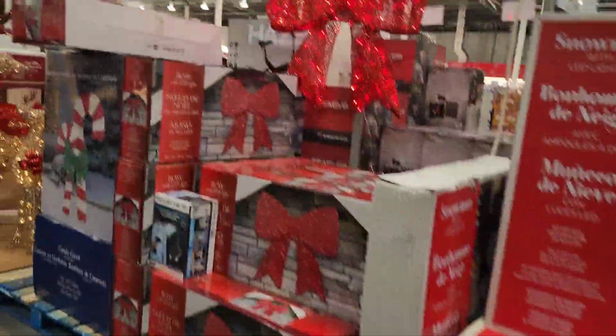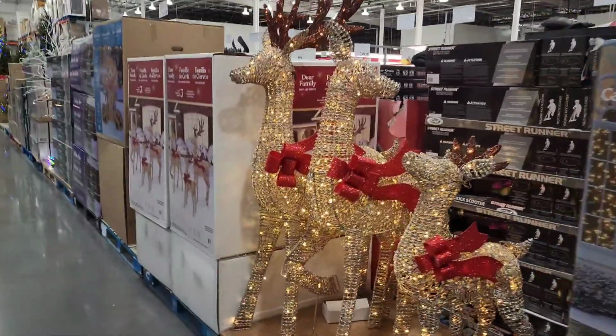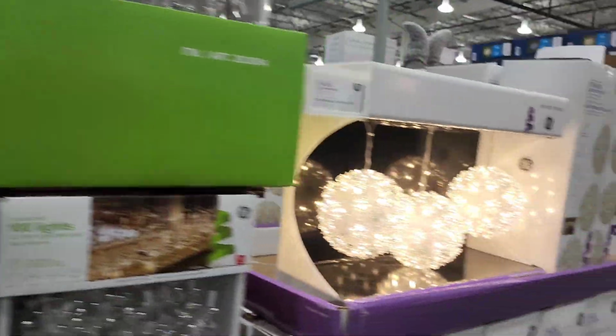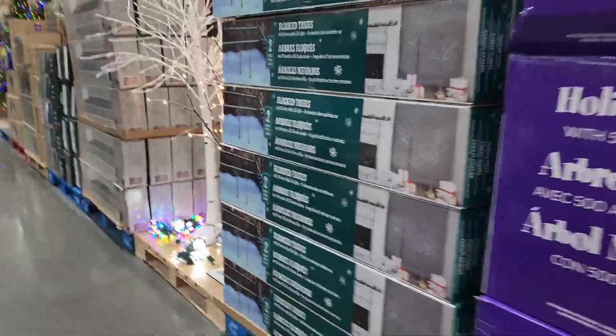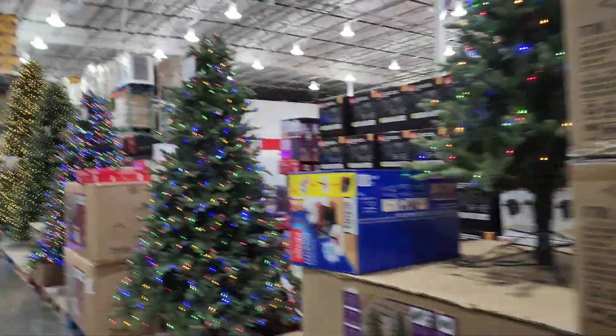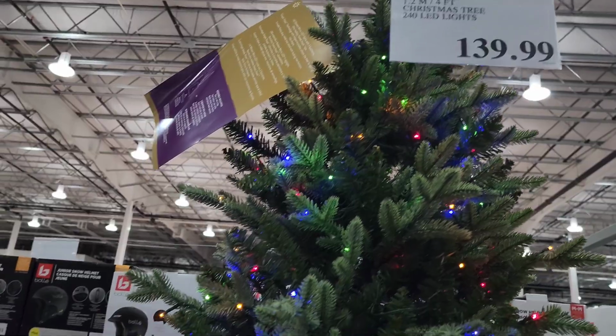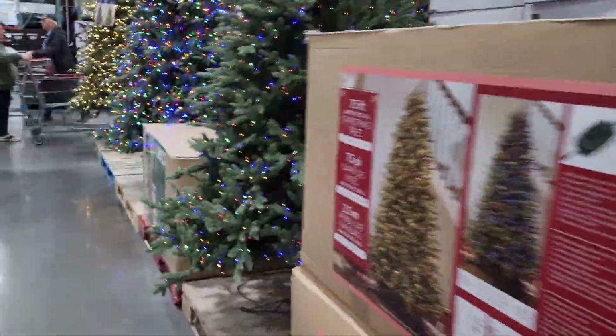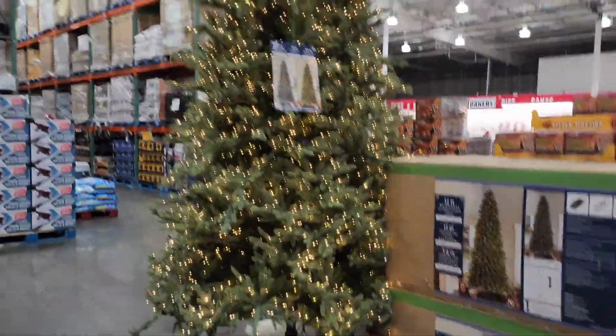So we're approaching Christmas. They're already marketing Christmas items, little Jingle Bells. I'm excited for Christmas. Oh my god, a lot of decoration for this Christmas. So this is the ice tree too. A lot of Christmas trees. I heard that these Christmas trees are usually expensive. Look at how much it is, 139. By Christmas now, this will be very, very expensive. Oh my god, this is so gorgeous.